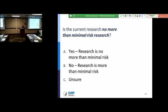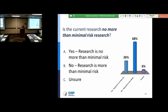All right, let's see what you say. Okay, 26% say yes, the research is no more than minimal risk. 68% say no, it is more than minimal risk. And 6% are unsure. Okay, I'm going to let that stay there for a minute. I'm not going to answer the question just yet. So let's talk a little bit more about it.